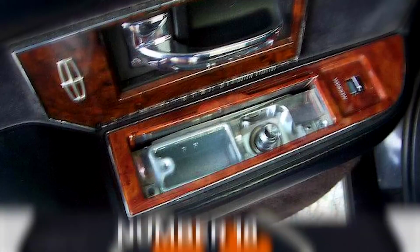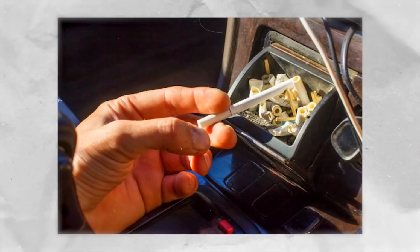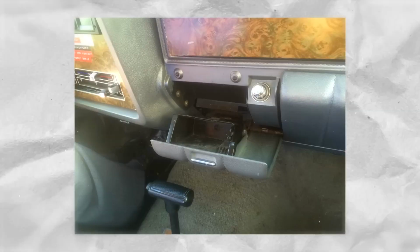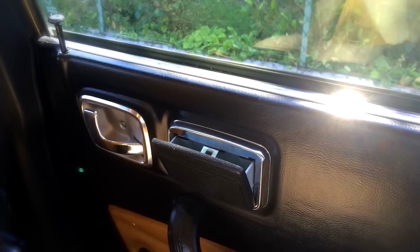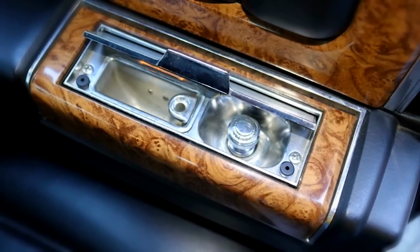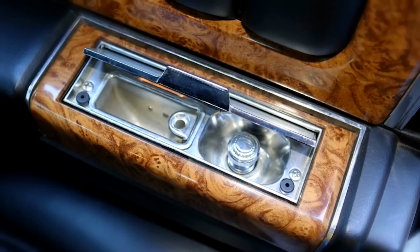Ashtrays. Once a staple in vehicles, ashtrays provided a convenient spot for smokers to dispose of ashes and cigarette butts. Introduced in the early 20th century, they became standard by the 1950s, reflecting the widespread acceptance of smoking at the time. However, growing awareness of health risks associated with smoking led to a decline in their popularity.